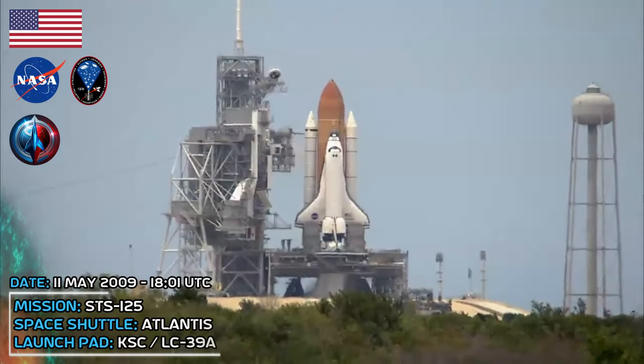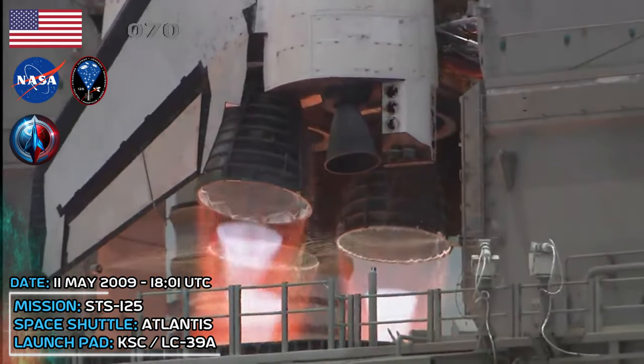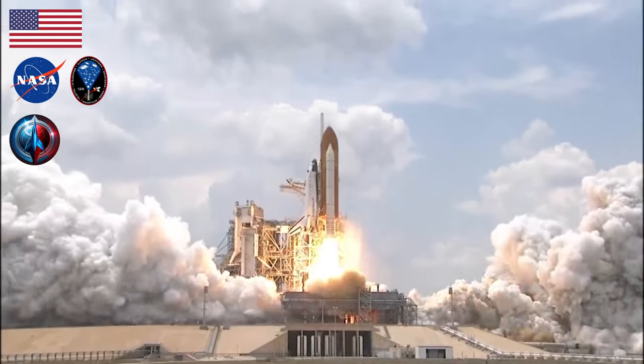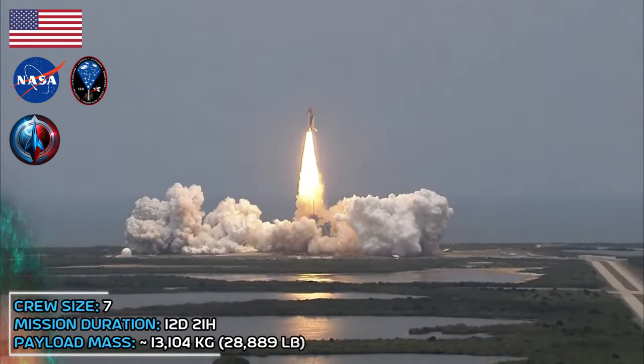T-minus 10, 9, 8, 7, 6, 4, 3, 2, 1. And liftoff of Space Shuttle Atlantis, the final visit to enhance the vision of Hubble into the deepest grandeur of our universe.